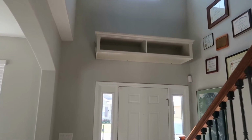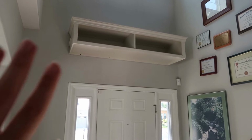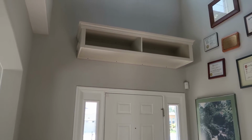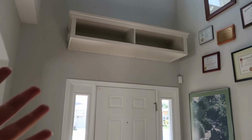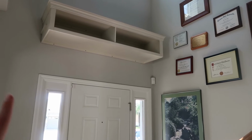I have finished off this section up here, put the big ladder away. This is all cleaned off. I dusted it. I've cleaned it off. We had a cabinet liner up there that would keep our village from vibrating every time the door slammed shut.